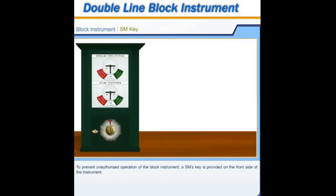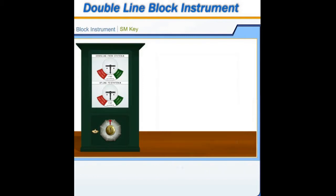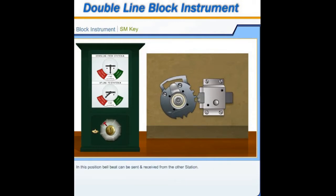SM key. To prevent unauthorized operation of the block instrument, an SM key is provided on the front side of the instrument. When the SM's key is taken out, the commutator gets locked in its last operated position, that is, either in line closed or line clear or in train on line. In this position, bell beat can be sent and received from the other station.